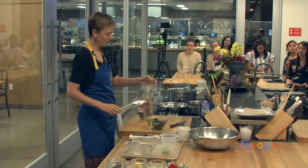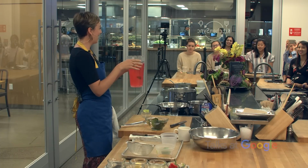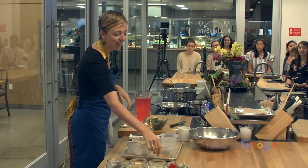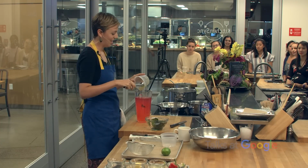So I added the lime juice, and it turned this bright pink color, like bubble gum. I had no idea this would happen, and I was just like, oh my God, this has to go in the cookbook. So we just sweetened it with a little agave nectar, and that's it. And so you're just gonna serve this on ice.